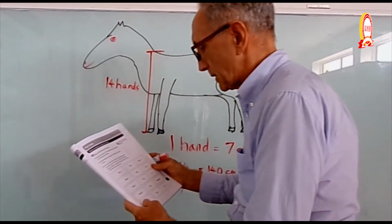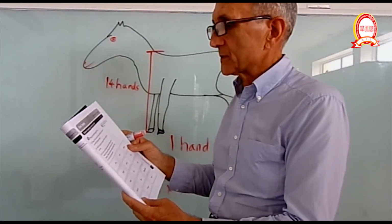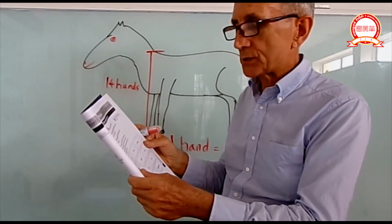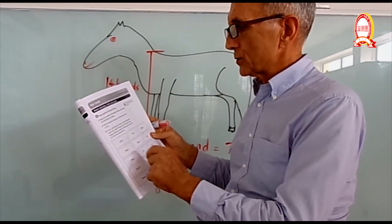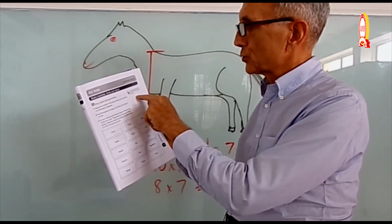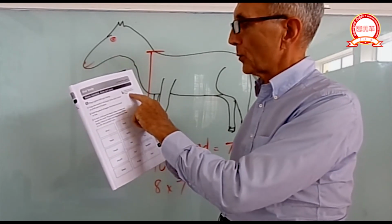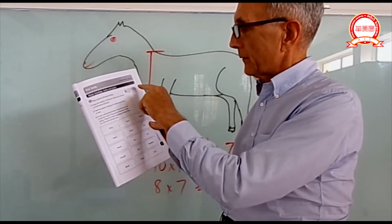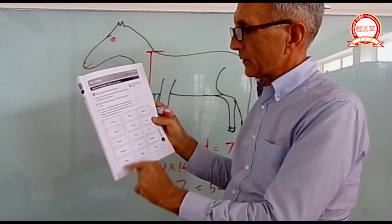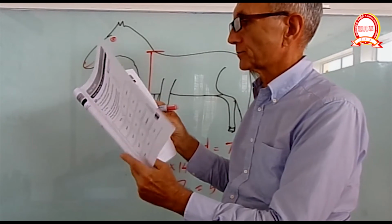Page 15. It says play a game with your family. I don't want you to do that. What I want you to do is you've got a list of words here. I want you to draw a picture of a man or a woman here. Draw a picture of a person and then put all of these words on the picture of the person. And then you're finished.